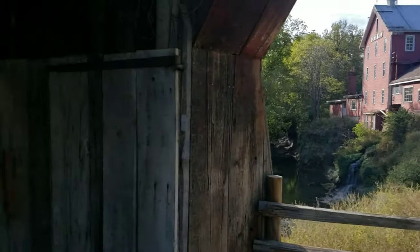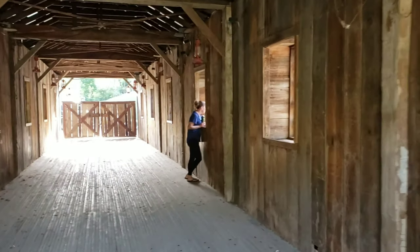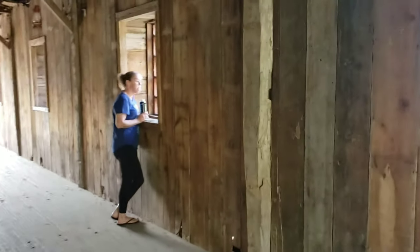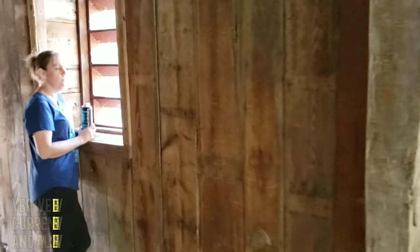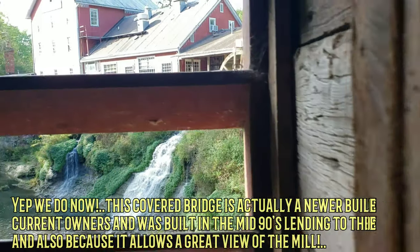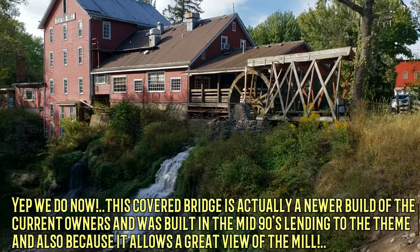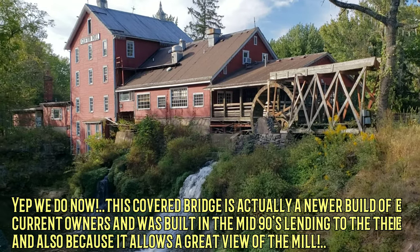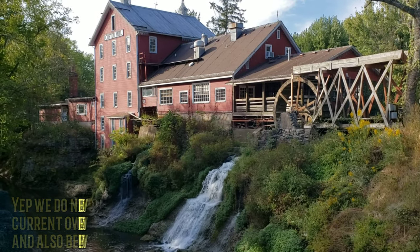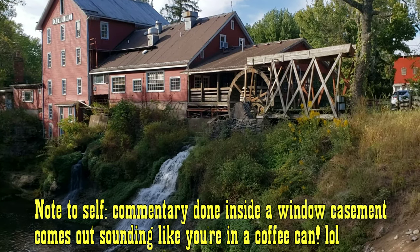Covered bridge trail, guys. It's the Clifton Mill covered bridge. This one's vintage, though. Do we know what year this was built, Mama? Oh, that's pretty. Of course, they do it all up during the Christmas season, all the lights. Actually, what it's pretty famous for.